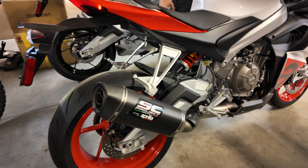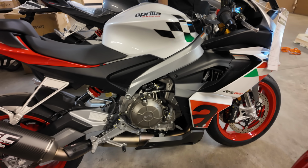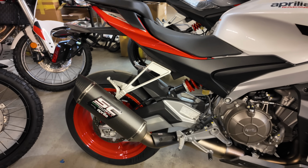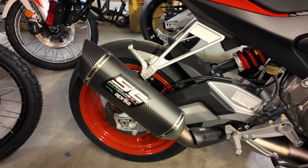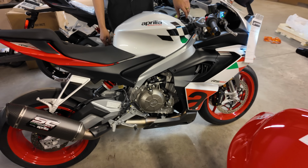This one's brand new, so you want to let it warm up, but they really do sound phenomenal. And this is street legal too, so you can't expect too much. We'll let it warm up and then I'll rev it for you. Sounds pretty good, dude. For a little twin, I like it. But yeah, there you go.